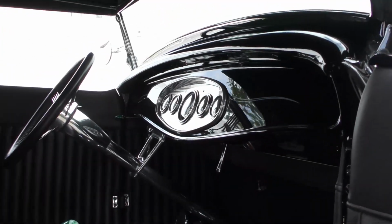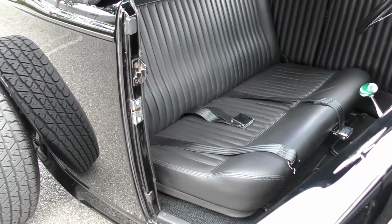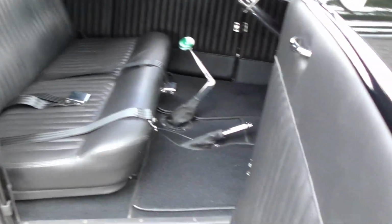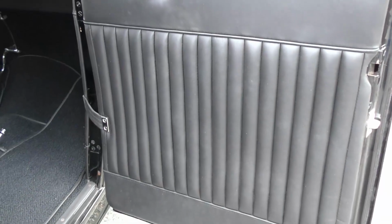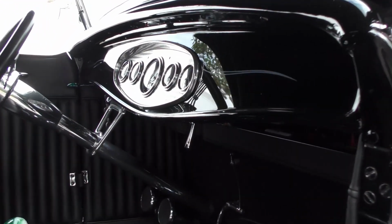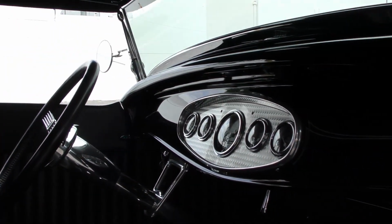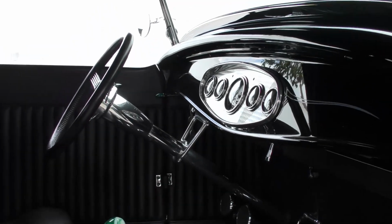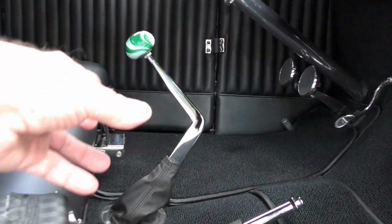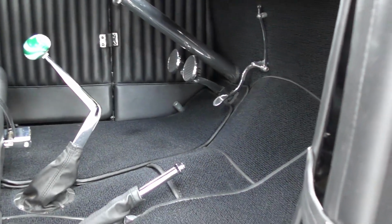Ron Mangus interior in it, very nicely done. Vertically pleated leather, Glide Engineering seat, matching door panels here, trimmed to match the seat. Dash has a nice turned metal insert in it. Stewart Warner gauges, I believe. We'll get over the other side and cover that for you. Hurst shifter, Muncie 4-speed, emergency brake, pretty much traditional style that way.